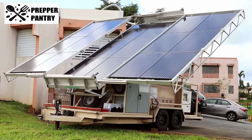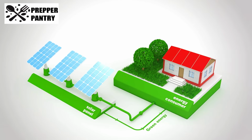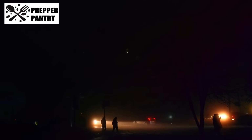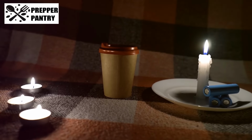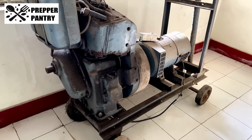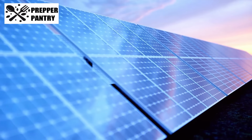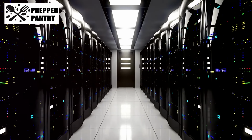Now, let's talk about the absolute game changer, a portable solar generator. Listen, I learned this the hard way during last winter's blackout. What was going on with my neighbor John? He was watching movies and keeping his fridge running while the rest of us were sitting in the dark. The latest 2024 models are nothing like those clunky old generators. We're talking about powerhouses like the Blackout AC 500 with bi-directional charging and expandable battery packs. But here's what most people don't tell you.